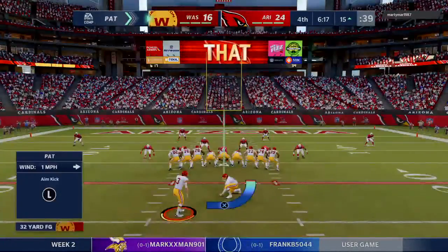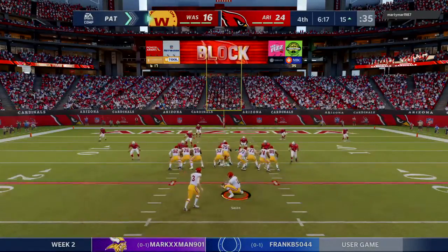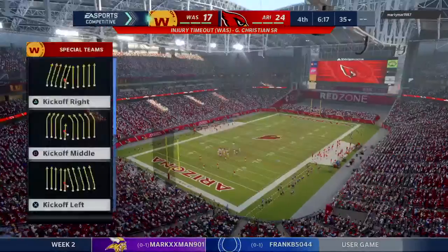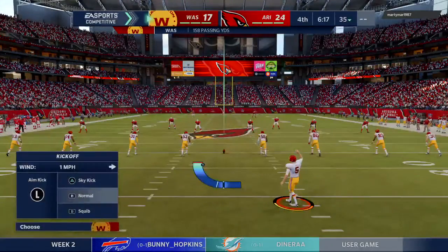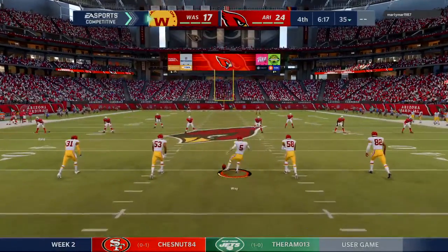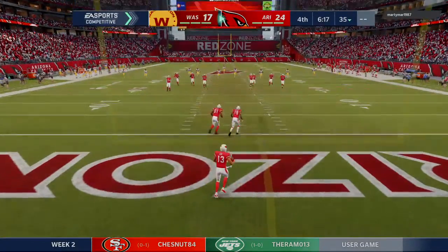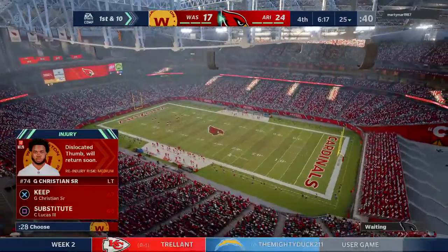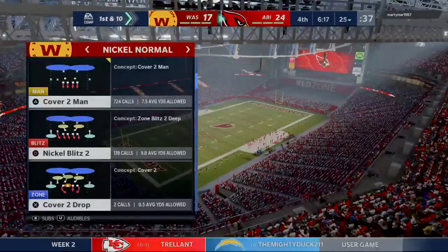Here's Hopkins now for the extra point. He's got it, and it's 24-17. This game back within a touchdown now as the kickoff's away. Fair catch made at the 25-yard line. The Cardinals take over first and 10 at their own 25-yard line.